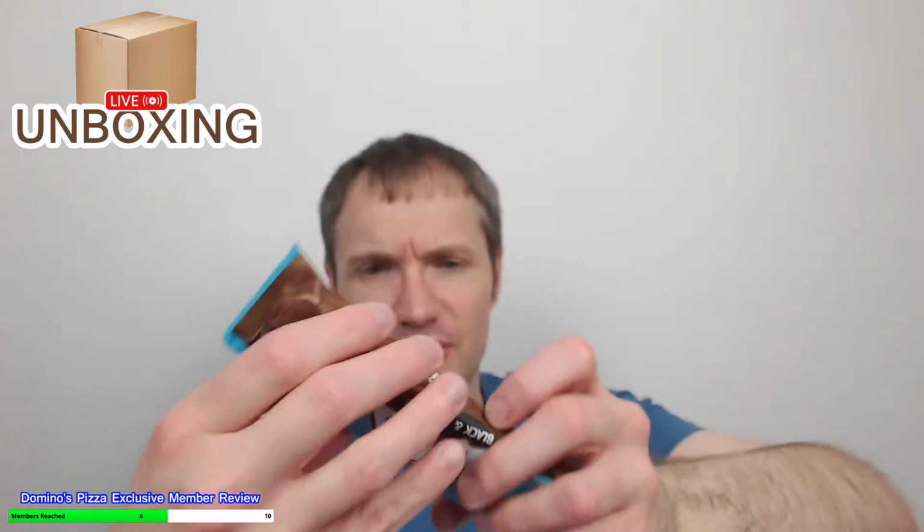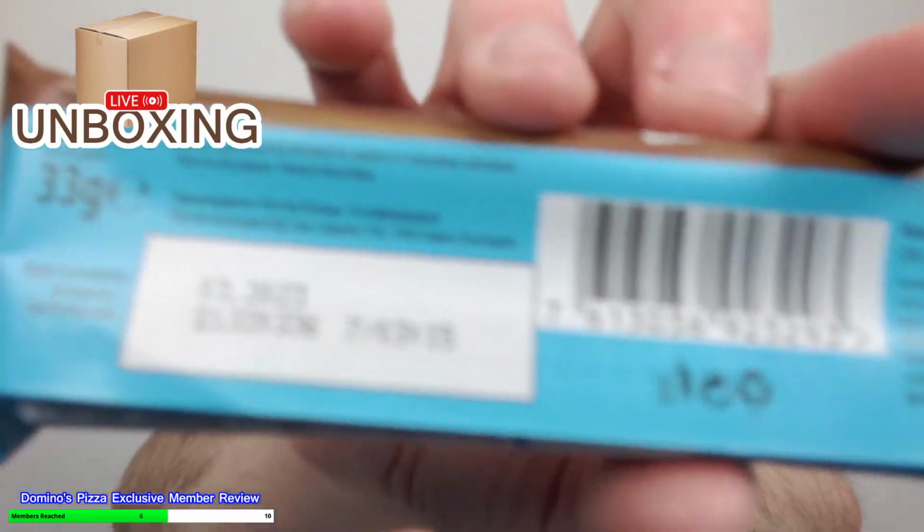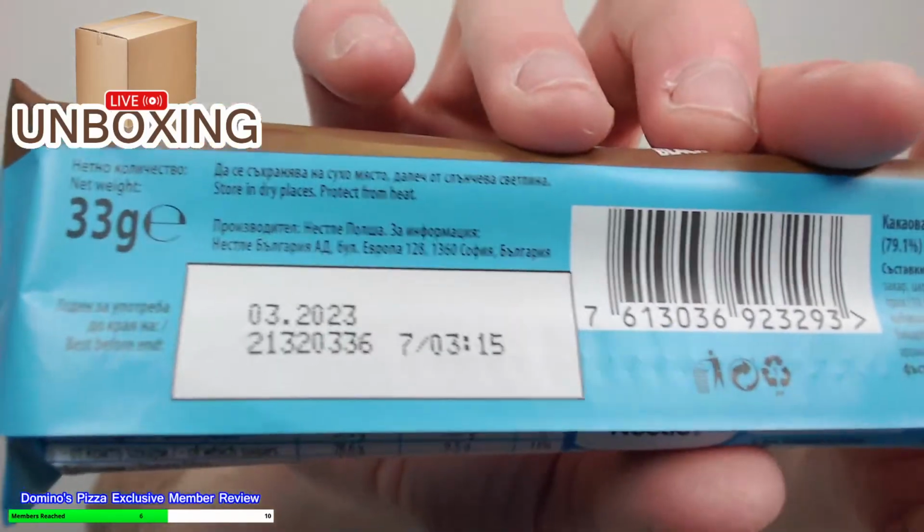Is there an English translation? We could look at the other side, but we'll see. I don't think it's going to be there. It's probably going to be underneath.